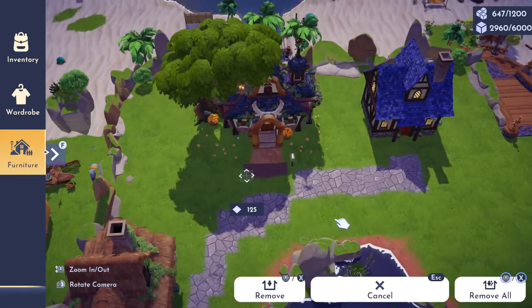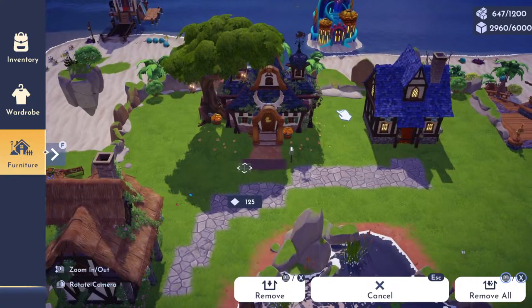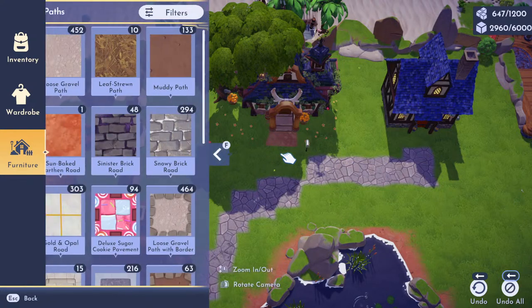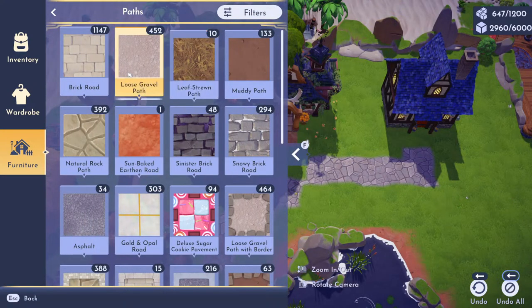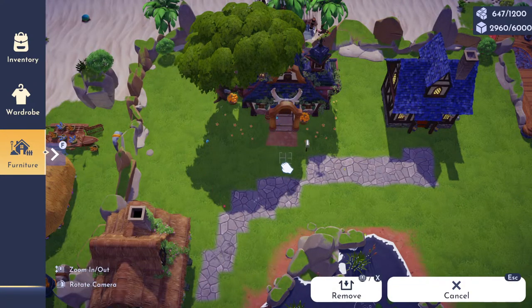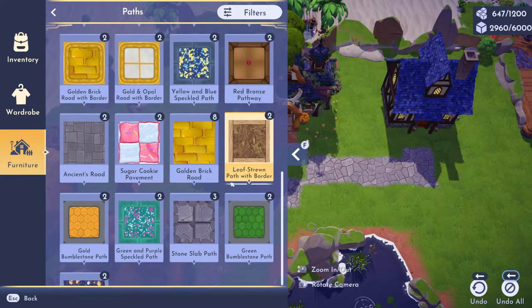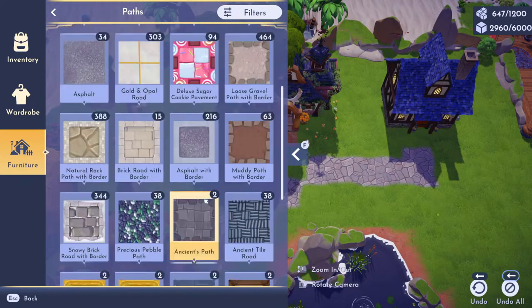Okay, so this house is going to be the problem child, isn't it? Because that path doesn't look great. Huh. The sun baked? Is it the... I only have one of those. I can't even test that out. I don't have any other path that would work.